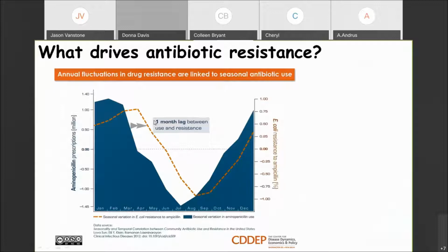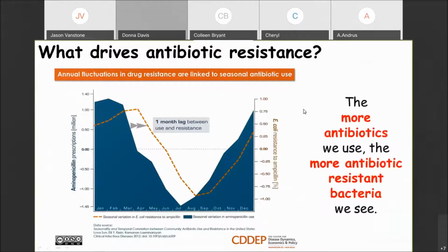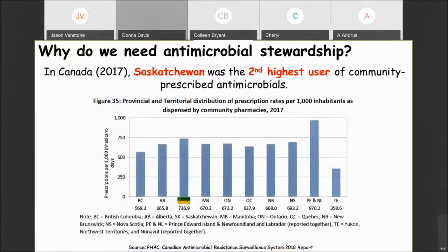What they did in this study is compare this with the resistance to that antibiotic in E. coli bacteria. You can see that when there's a peak of high usage in antibiotics, there's about a 1 month lag, but we then see a peak in resistance to that antibiotic. As we use fewer antibiotics, we see less resistance, and when we start to use more antibiotics, we see more resistance in those bacteria. So we know from data like this that the more antibiotics we use, the more antibiotic-resistant bacteria we will see. It's our own use of antibiotics that drives this resistance.